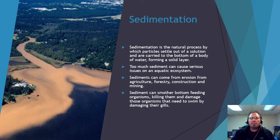And when it reaches a river or a body of water, the tiny little particles that are in solution, what we call solution, they've been dissolved into the water, so to speak, they're carried along with the river or into a lake, and then they settle. They trickle down to the bottom of that particular water body, creating a solid layer. The problem is when you have too much sediment. That too much sediment can choke off and create serious issues for an aquatic ecosystem.